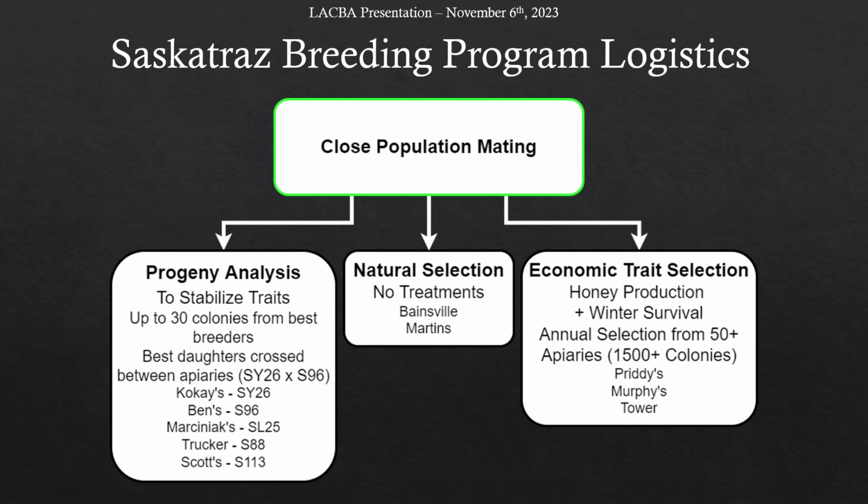And economic trait selection, for honey production, winter survival, and honey production, we do annually, and we set up a couple of closed population mating yards there, Purdy's and Murphy's Tower, for example, and that's done annually.